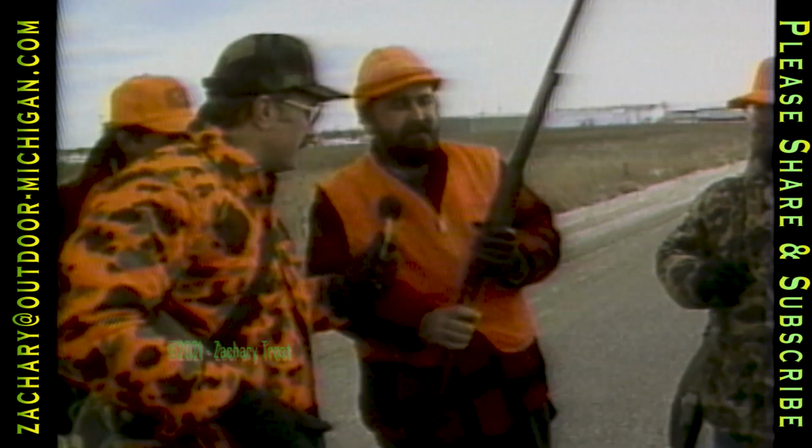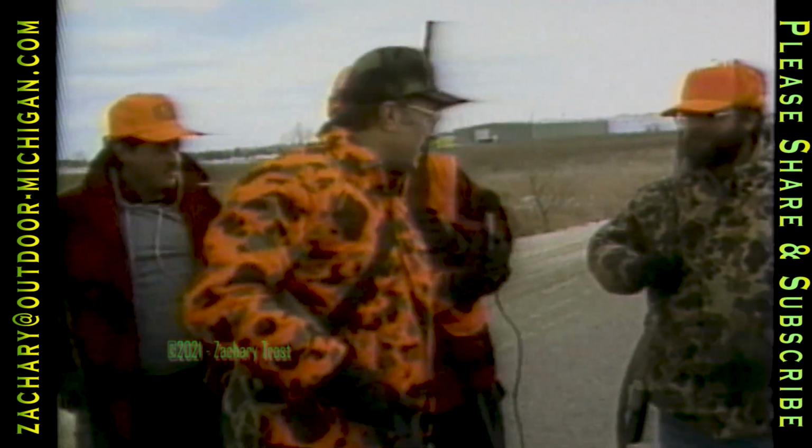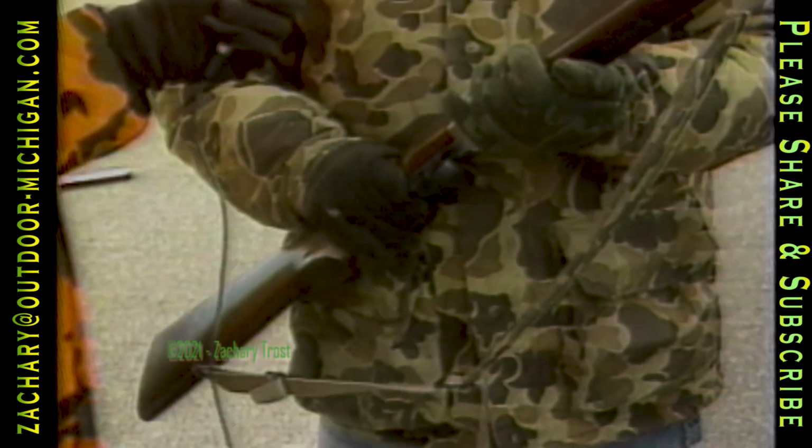Yeah, rack the pump there to show. Yeah. It's a pump gun, a little short barrel. You can get through the brush. Mark, you're using an over and under. Yeah, right, with a swivel mount. Yeah, it makes it a little bit easier to carry with a sling. Yeah, jump across the creek, you can put it over your shoulder instead of dropping it in the creek.